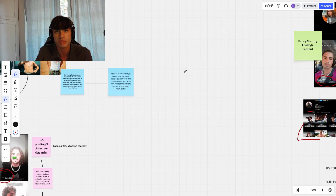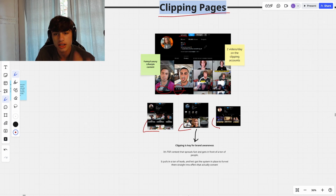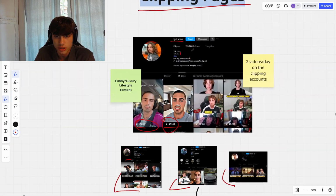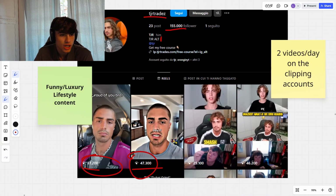Let's get into the clipping pages, because I think it's 50% of all the traffic he's getting. So he's got his clipping pages. His main clipping page is his alt account. We all know that IG is famous for banning people out of the blue. So if they ban him on his main account, he always has his alt account with a really good following, which is also his clipping page, where he basically posts funny and luxury lifestyle content, which attracts people.